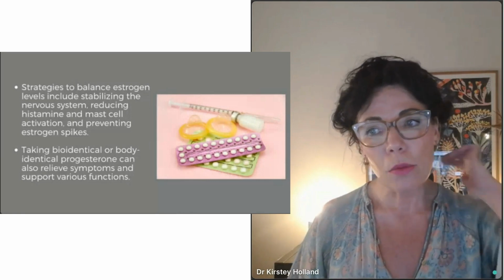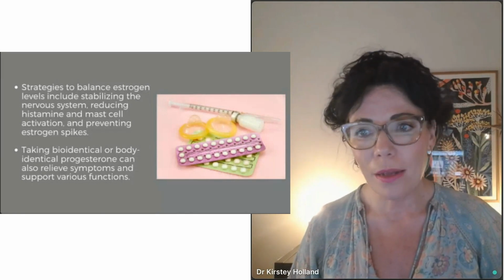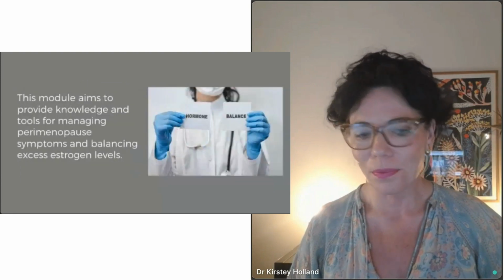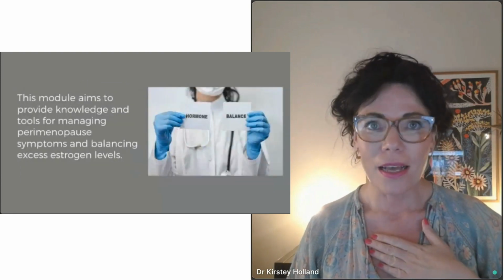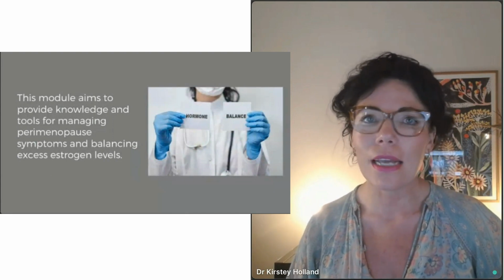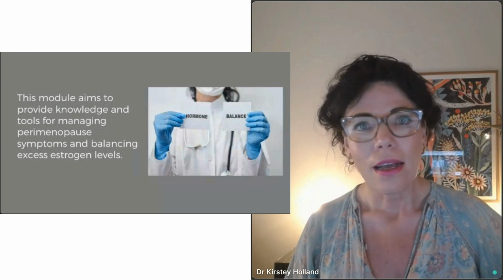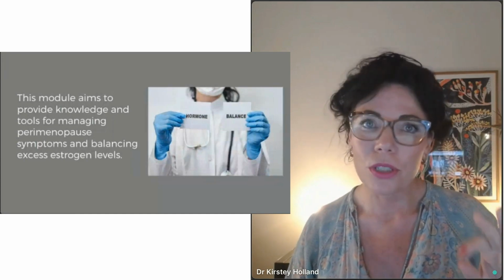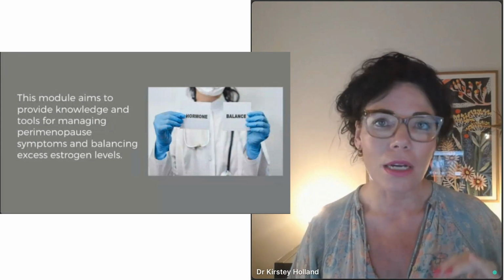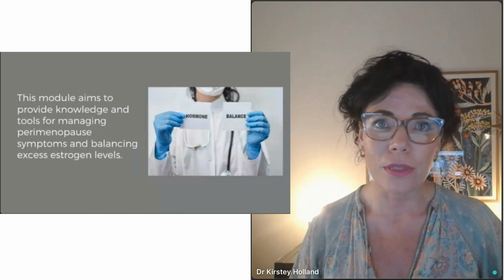Taking bioidentical or body-identical progesterone, according to the work of Professor Geraldine Pryor, can also relieve symptoms and support various functions. I personally take body-identical micronized oral progesterone, and I find it absolutely brilliant for sleep and absolutely brilliant for anxiety. I personally started to experience that progesterone deficiency anxiety early in perimenopause, and body-identical oral micronized progesterone put that to a stop. So it just shows how powerful that can be.